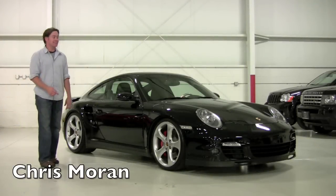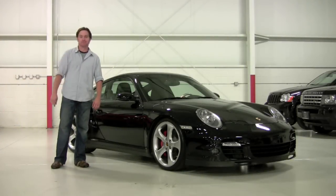Here's something we haven't seen before. This is a 2007 Porsche 911 Turbo.